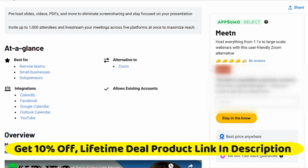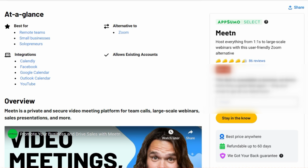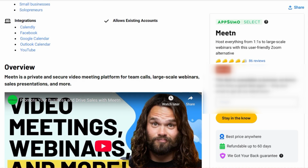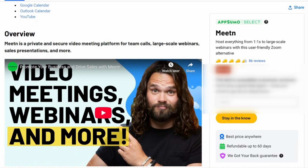Real-time captioning and translation expand accessibility and make your message easier to follow for anyone who joins. Large events can be stressful, but Meetn removes many of the common worries. You can host up to 1,000 attendees without needing extra tools.